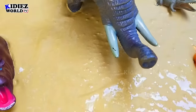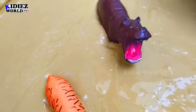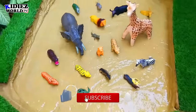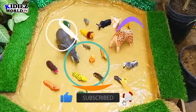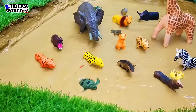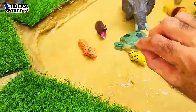And we have the lion, the king of jungle. And we also have the lion today. So we have very prestigious animals today. So let's start our video review today. We will let you know the names, videos and the sound of these jungle and forest animals. So let's start with this beautiful turtle.